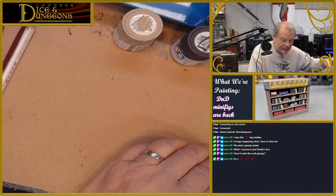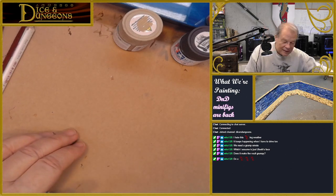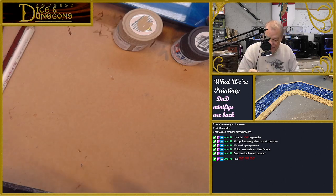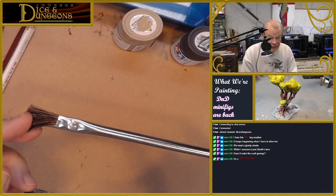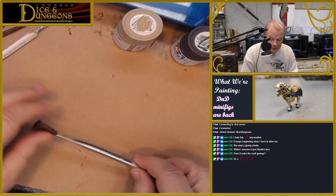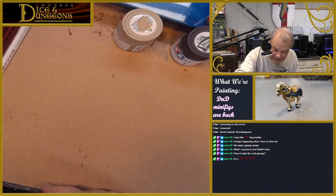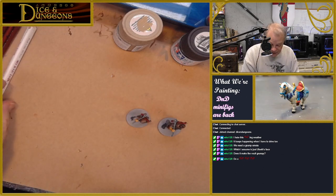Fewer and fewer things laying on the work surface that haven't already been flipped. I've done one of these before, but why not? It's not gonna damage things too terribly much anyway. I'll flip this brush. There we go. Maybe someone will come back on later and ask for a flip again, and that's what they'll get. All right.